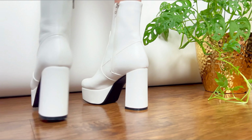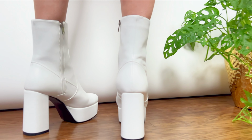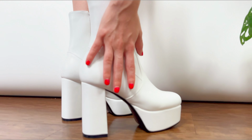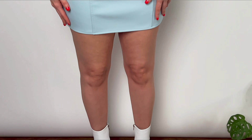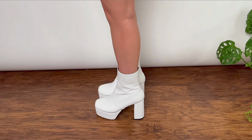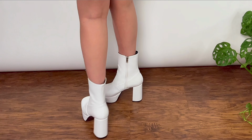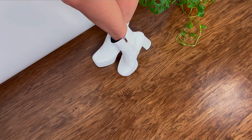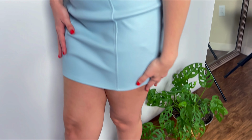Oh my goodness. What I ended up doing with these ones is I sized down because I really like these to fit my calves a little bit tighter. I don't like when they're very loose. So I would recommend, if your calves are similar looking to mine, to go ahead and just size down on these boots and also the other boots as well.